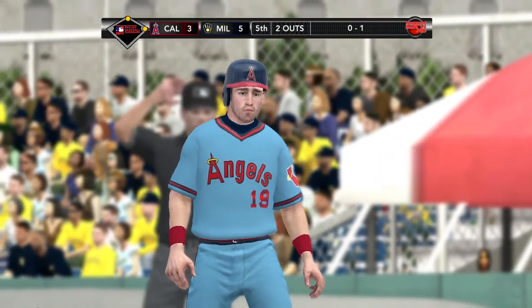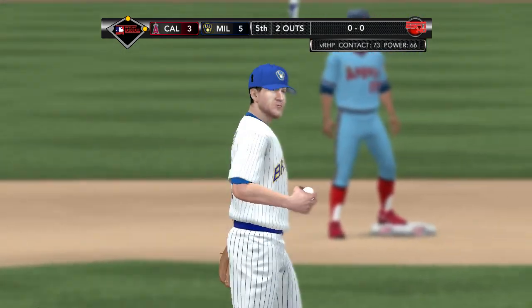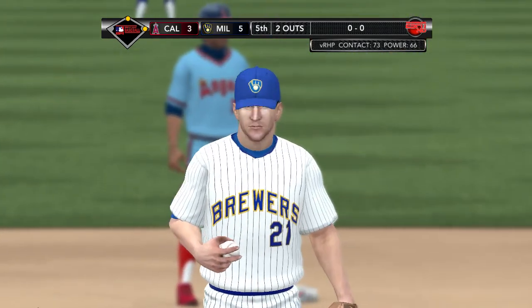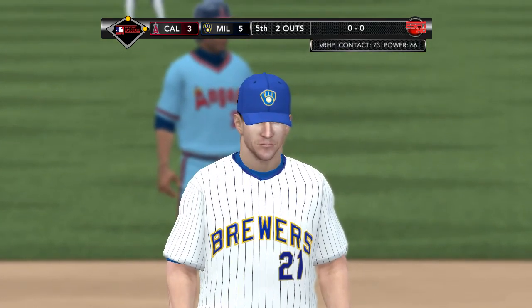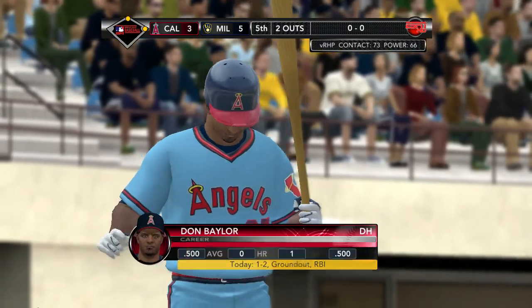Well, in order to hit that pitch right there, he had to get full extension. I mean, that's a long reach for this guy. You know, the pitcher has to be shaking his head, wondering how much further outside do I have to go to get him to chase. Baylor at the plate. Drove in a run earlier in the game.